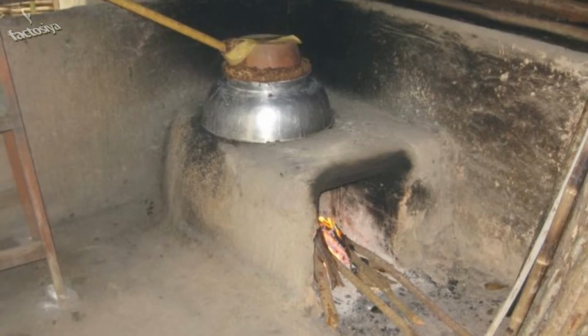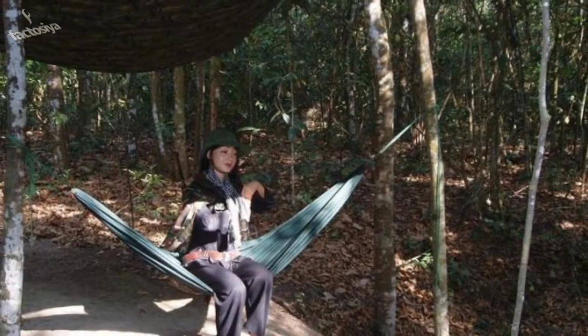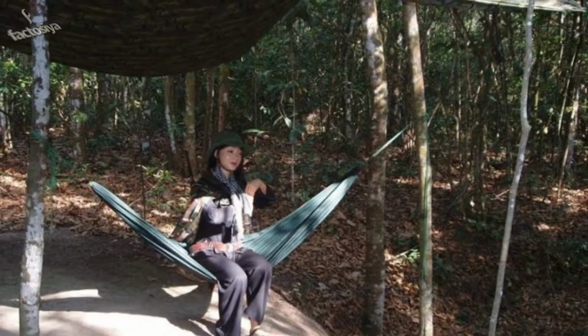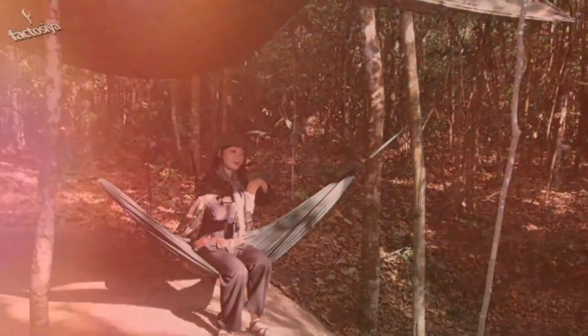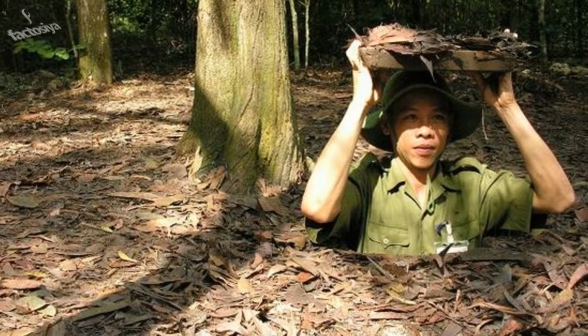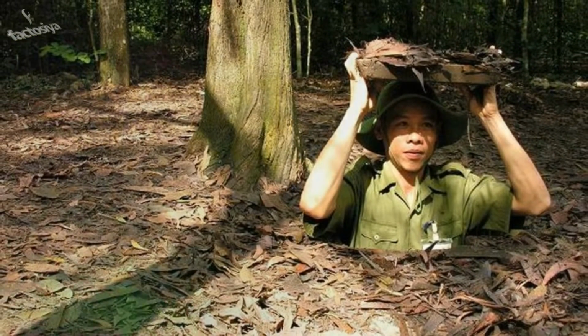They are also able to eat a typical meal that would have been consumed while living underground. Employees demonstrate the tasks that would have been performed by the people who lived and fought in these tunnels during the Vietnam War. Many of the underground rooms deemed unsafe have been reconstructed above ground to display what life would have been like.